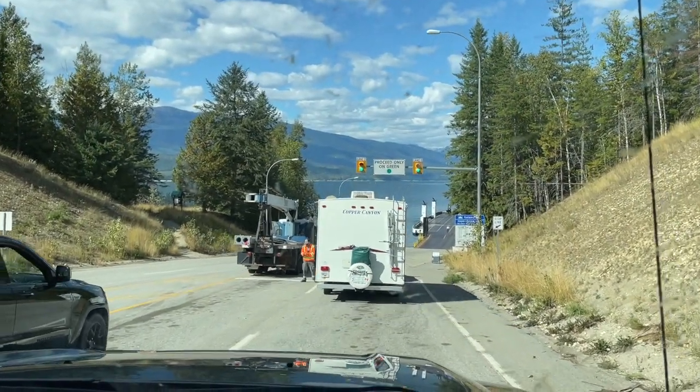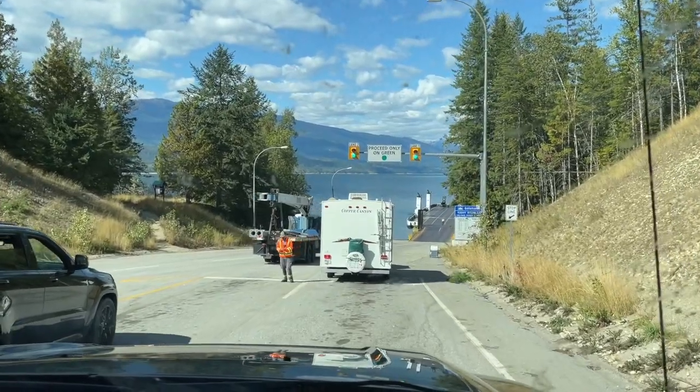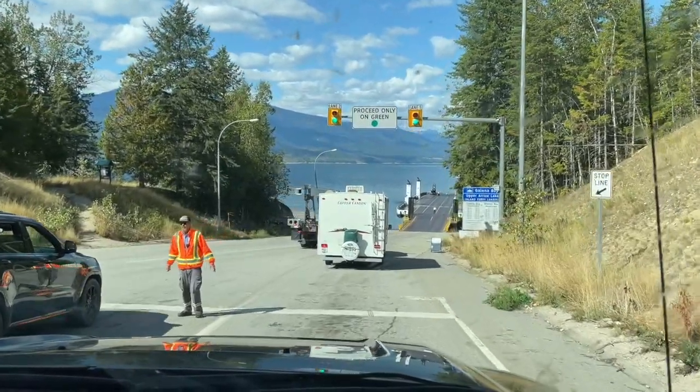Off we go. Now this ferry is part of the provincial highway system, so there's no charge.